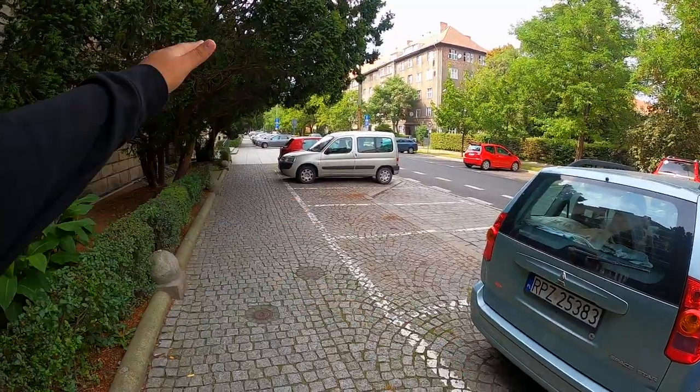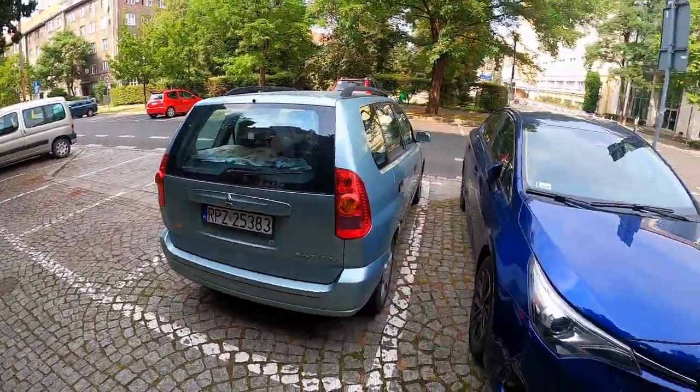Also, if you're planning to buy a car when you come to Poland, you can do it, you can come to university with a car. There's a lot of free parking over here, you can just park your car everywhere.